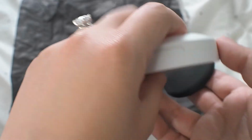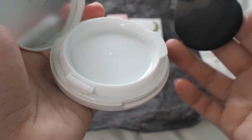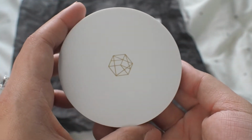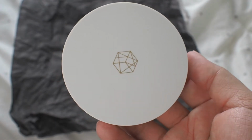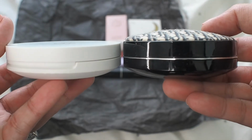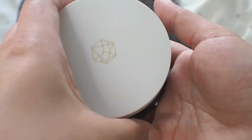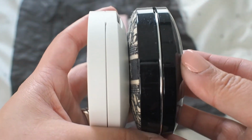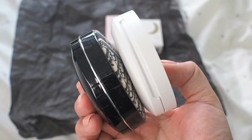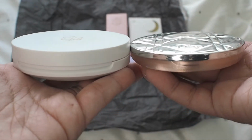I decided on this Daydream cushion for daily wear, and it works like a tinted moisturizer with the added benefit of SPF 50 PA+++. I still do moisturize and put on sunscreen before this. Here's a side-by-side size comparison with the Dior Forever Perfect cushion. The Daydream cushion is thinner, lighter, and more sleek in design. And a side-by-side comparison with the Dior Skin Nude Luminizer.